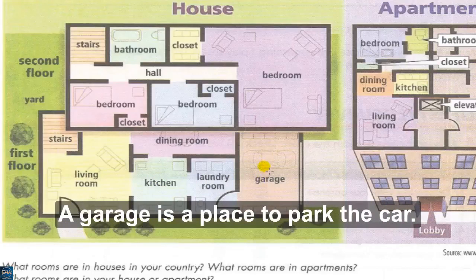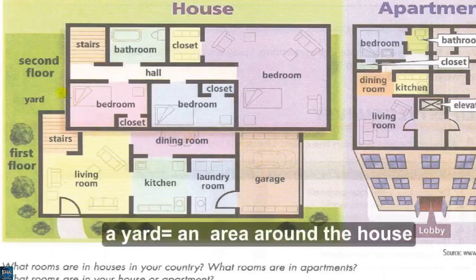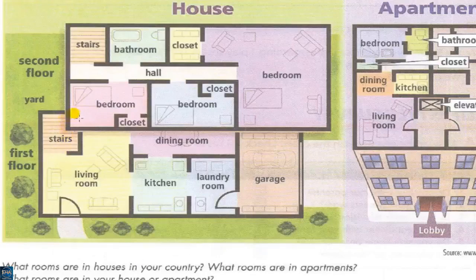Garage. Garage to park the car. Yard. What's yard? Yard, area around the house. This is yard, an area around the house. Small garden. Garden around the house. Stairs. You go up to the second floor. Second floor, floor number two. Hall. Bedroom. Bathroom. Closet.